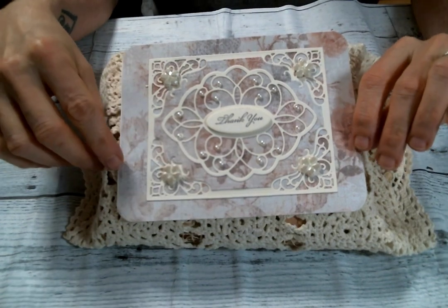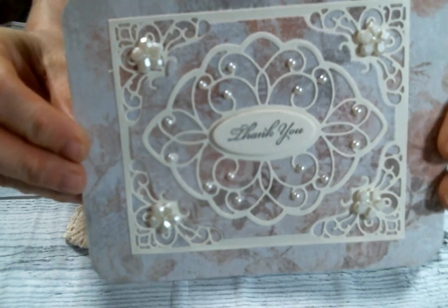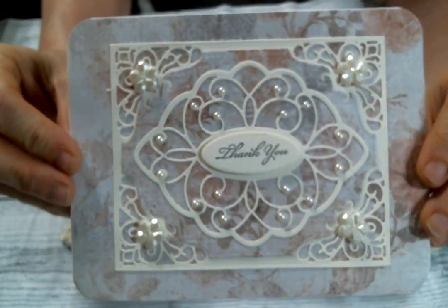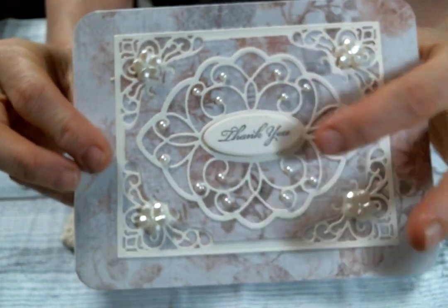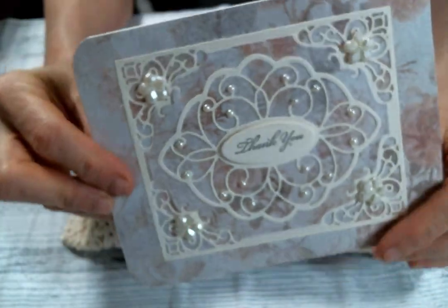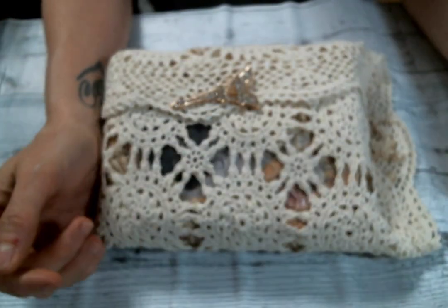So I wanted to share with you this card because it is absolutely beautiful. I'm in love with this card. Look at how pretty it is, and the details of the pearls. It's just so pretty and such a sweet card, Julie. Thank you so much. I love it.